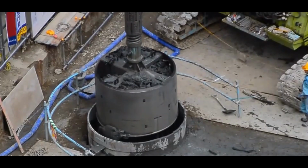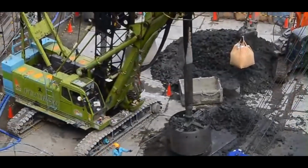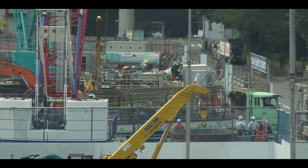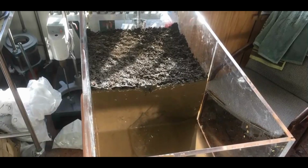The most critical part of the earth drill method is maintaining the stability of the borehole before concrete placement. To do this, stabilizing fluid was injected into the soil to form a mud cake, protecting the borehole through hydrostatic pressure. This allowed efficient work within the urban clay and sand layers.